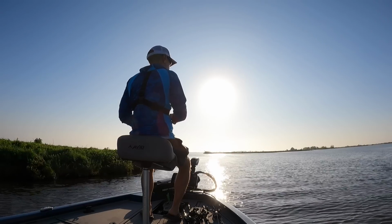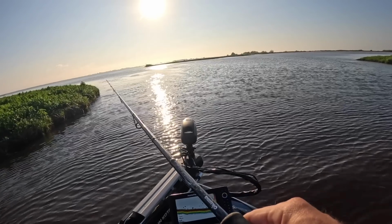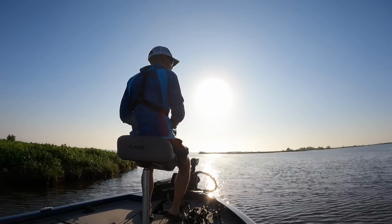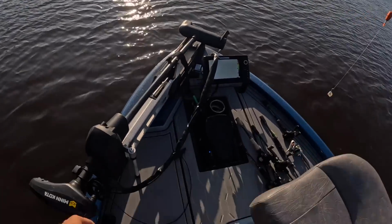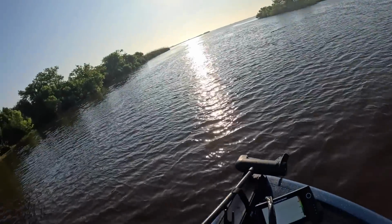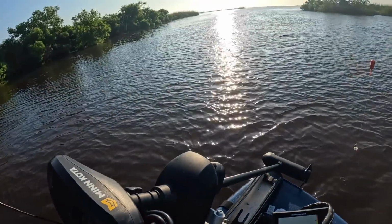All right, stop number 1's looking like a bust. Time to make a move. Maybe we can find a little bit better water. Or even if we find worse water, maybe we'll find some fish. Another gator. They're super brazen today. Oh, he's coming swimming right up to me. What you want, dude? I don't have anything for you.